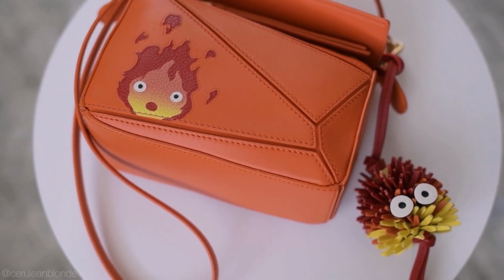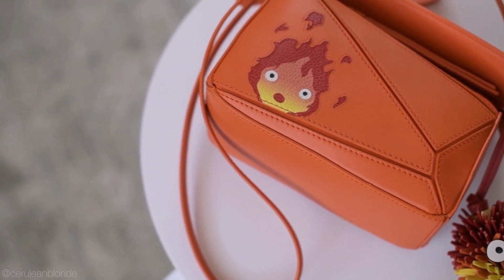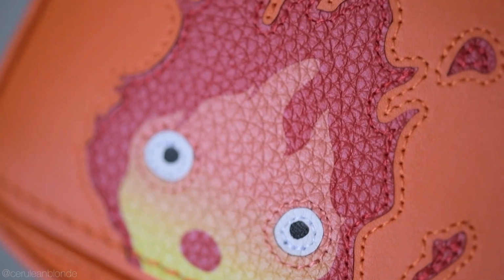It does have some minor issues. It had a lot of glue residue, that's also not great. Reminded me of Chanel a little bit, but I could remove most of it. Except for that, I think it's very well made. Also, I think the marquetry on this piece was made very well, so there's no wrong stitch. I think it's very cute. It's Calcifer, and it's also pretty small on this bag, so I think it's whimsy, it's fun, it's cool.